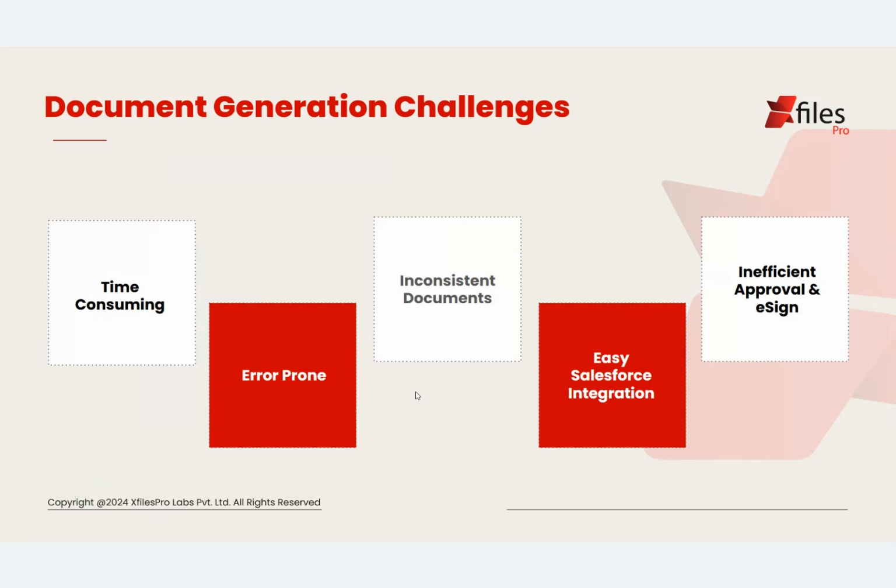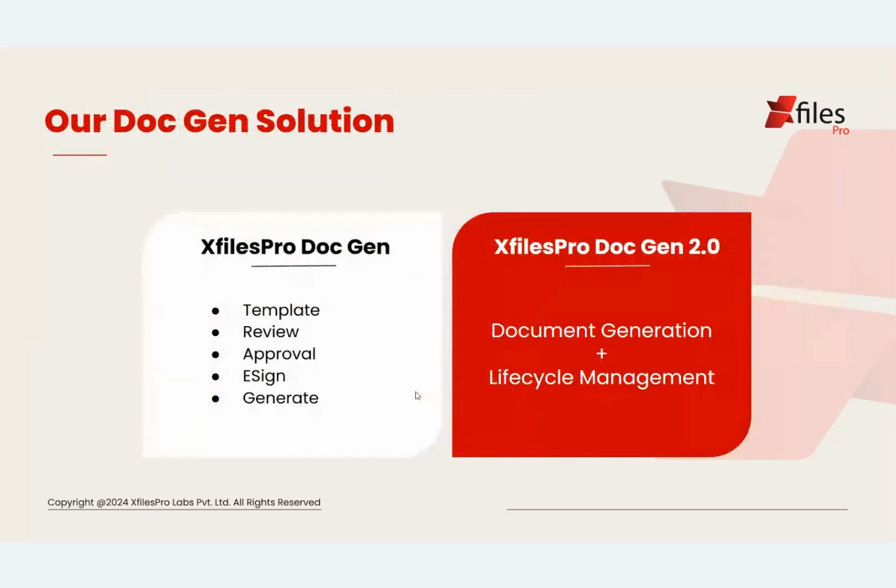Before we jump into what's next, let's take a moment to talk about XfilesPro Doc Gen, a solution that's already making a huge impact. If you have ever struggled with creating contracts, proposals, or invoices in Salesforce, you know how time consuming and error prone it can be. That's exactly why we built XfilesPro Doc Gen, to take the hassle out of document creation with automation, accuracy, and seamless Salesforce integration. Right now, our document generation solution already does a lot.